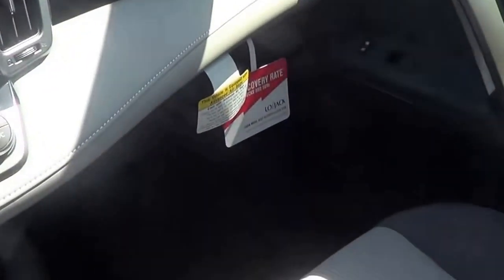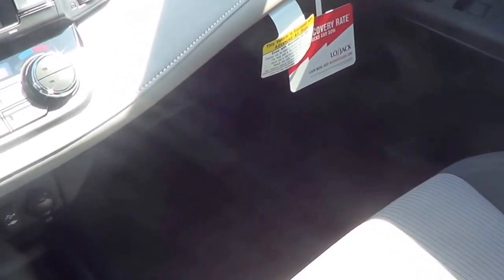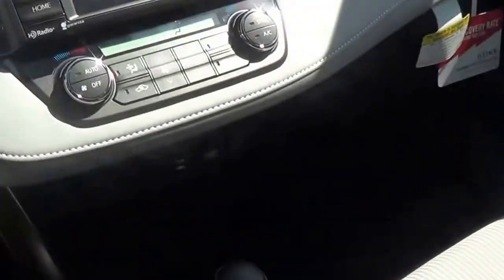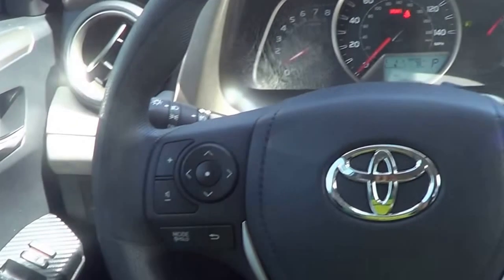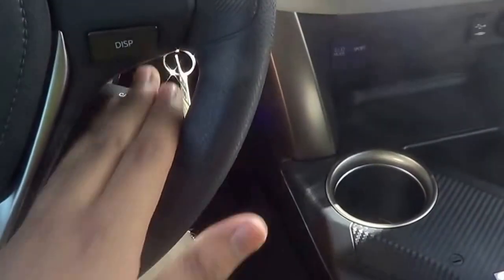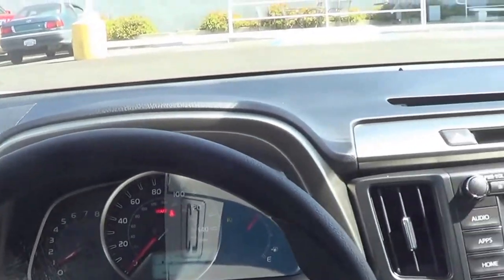As far as the seats go in the RAV4, it's very, very comfortable, I have to say. I really like these seats. Very supportive, very, very supportive with the side bolstering too. As far as visibility goes, it's pretty good. It does help that you do have that standard backup camera though. And you do have your intermittent windshield wipers, your cruise control of course, and all the basic amenities. But visibility is pretty good out of the RAV4.